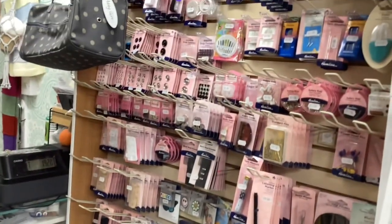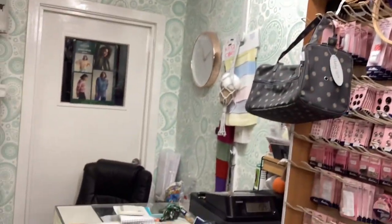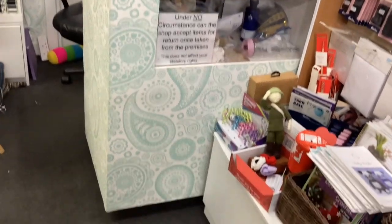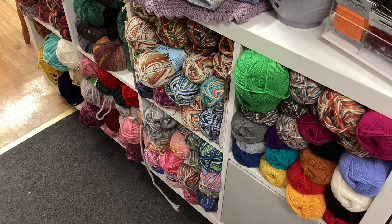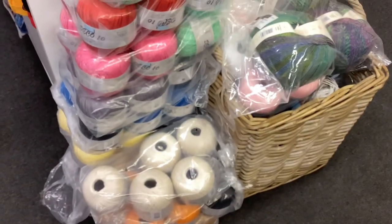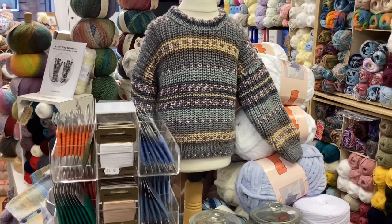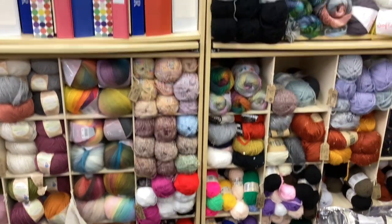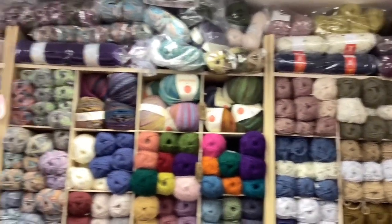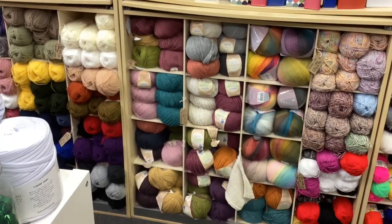Here is all the extra little pieces, fastenings, and sewing needles, bags, embroidery hoops. This is the desk area. I like the pattern on the desk. Another small stand in the middle. It's got quite a few different things on it and around it. There's a jumper there that's being shown. So a good view of the pattern folders and the jewel spun up there. The rainbow selection.